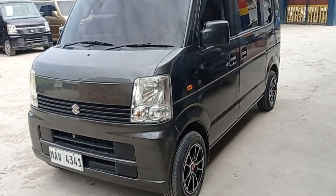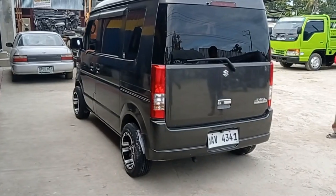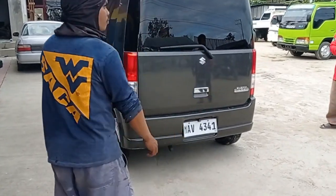A friend of mine who manages Ashiya Japan Surplus, they manufacture these vans that came from Japan.